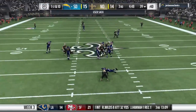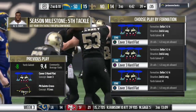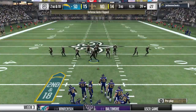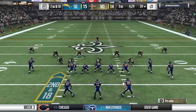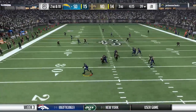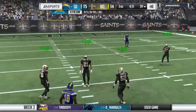And no escaping this time as he'll go down. They got him for a sack. They'll wind up losing 8 on the sack there, and it's second down. And they'll send the tight end in motion here. They'll set up to throw. Buying time to his left. And unable to connect on the long pass.